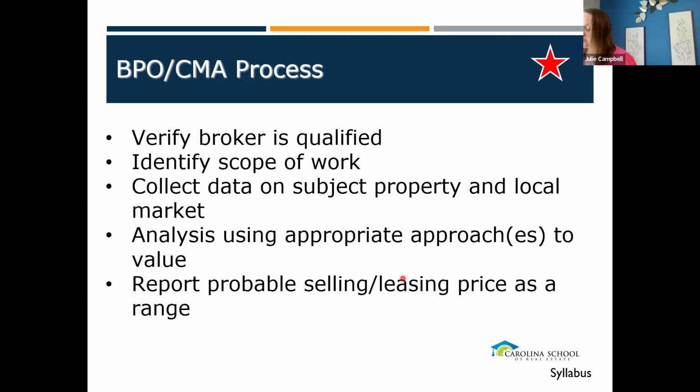Do not say value. Do not give an exact number. Be very, very careful. Words matter, you guys. If you look at a seller and say, I think your home is worth X amount, do you think the seller's going to hold you to that? You better believe it. Protect yourself. Be careful what you say, and make sure you report in a range. Questions?